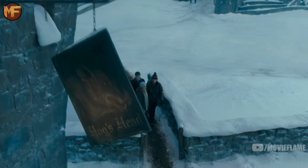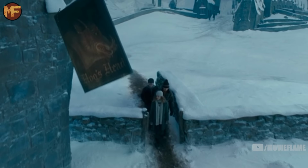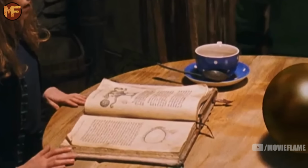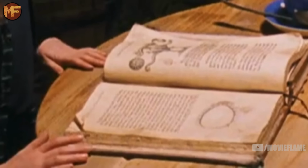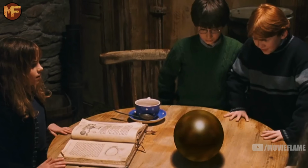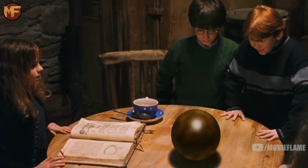The pub he's referring to was actually the Hog's Head in Hogsmeade Village, which is owned by Albus Dumbledore's brother Aberforth. On the table, you can see that Hagrid was reading books about dragons, which in the novel is how the trio found out about the egg. When they saw Hagrid looking at books in the school library, they looked in the section he was in and found it was all about dragons.